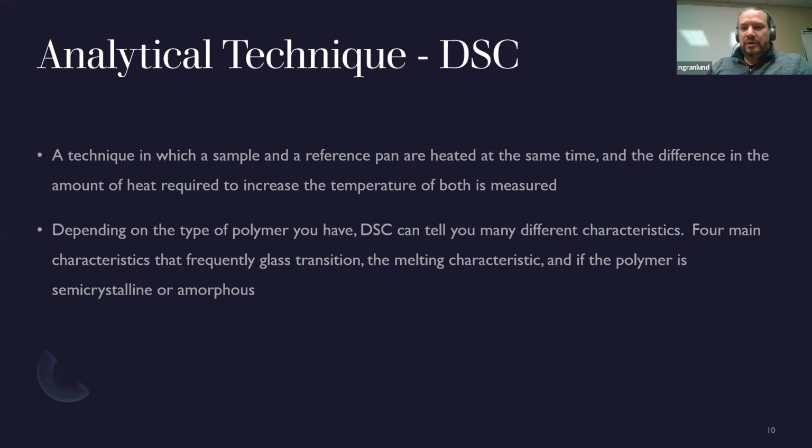So I broke down some of these techniques here. For DSC, basically what we're looking at is you've got a couple of different pans. One has your sample in it. One is a reference pan. They're both heated up at the same time, and the amount of heat required to increase the temperature in the pans is measured. Based on how one heats up compared to the next, it gives you certain properties of the polymer, and that's how you can determine what it is.